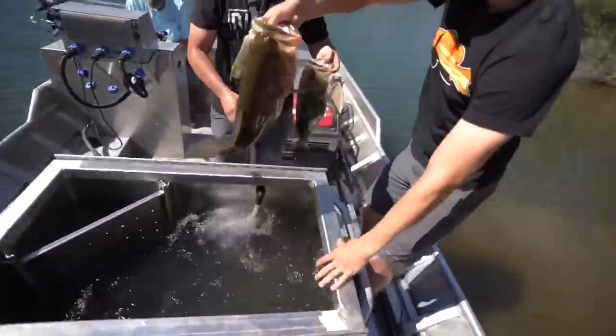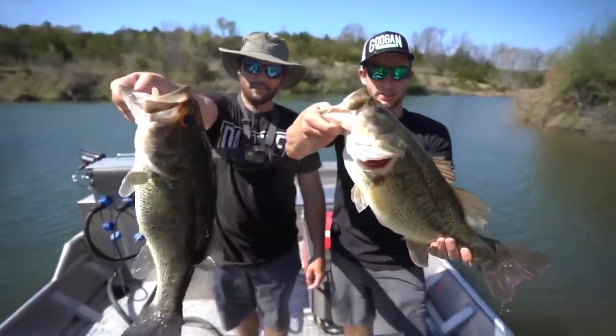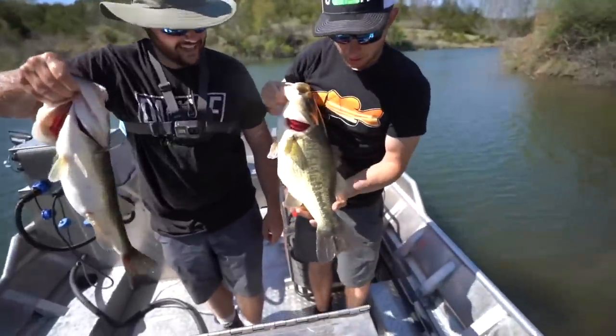Yeah. There you go. Oh, hold that big boy up. Look at that. I would say this is about the size of the one that I caught last year. Yeah. I don't think I caught that guy last year. That's a big one there.